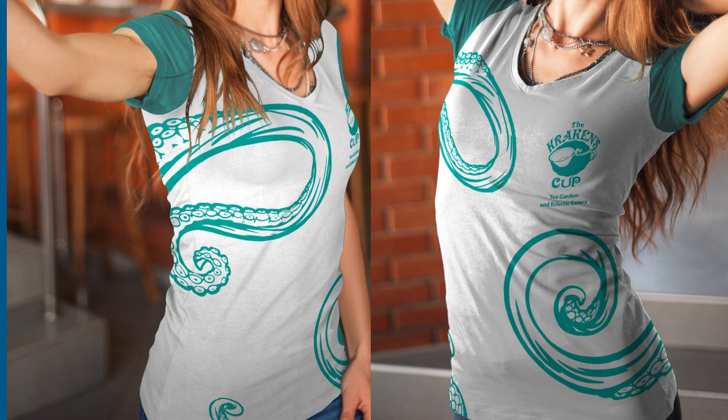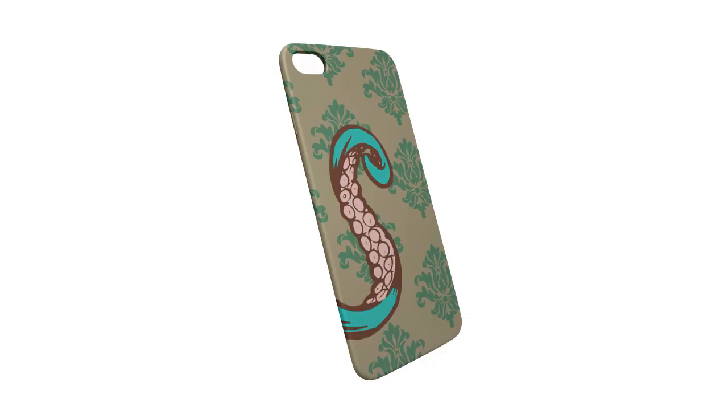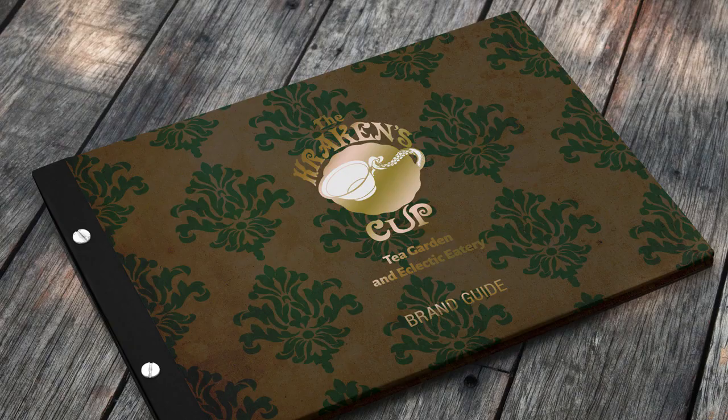And if you're going to go that far, why not go for something for the phone, right? I don't even need to put the logo on here, because that tentacle and the pattern start to really reinforce the brand, reinforce who you're talking about and what it's about, without being overtly selly or overtly obnoxious about it. It's just fun, and that's sort of the point here.